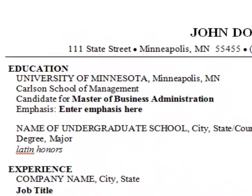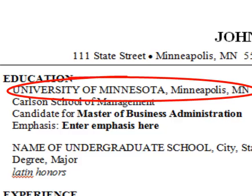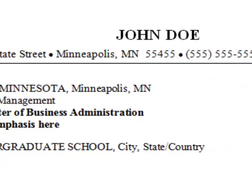Next, we're going to focus on the education section of the resume. The education section falls at the top of the resume template because at this point in your professional career, pursuing your master's degree is one of your strongest selling points to employers. Here we've included the name of the institution as well as the city and state for you.